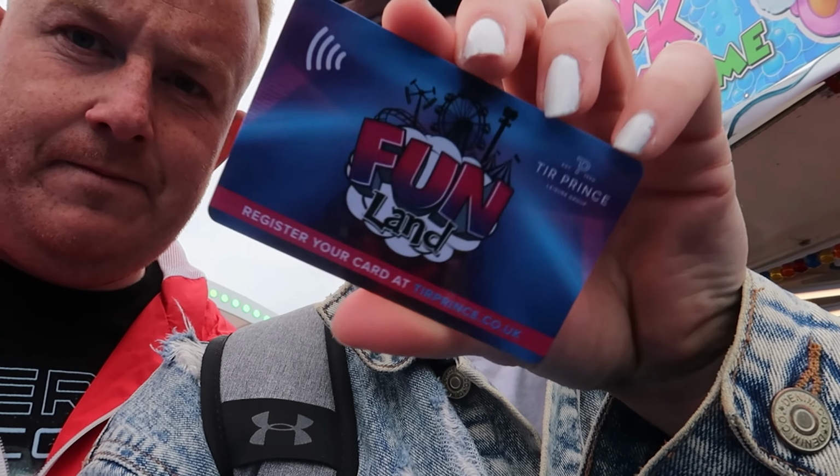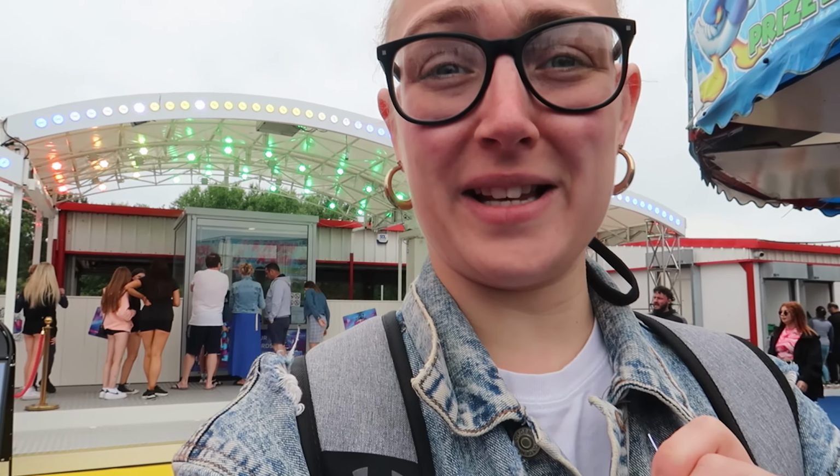So unfortunately our old card didn't actually work. She's given us a slip that we need to ring just to see if we've got any money on it. But we have got the new Funland card. And we just bought 55 tokens for £40. It was quite expensive, the prices are a lot more expensive.